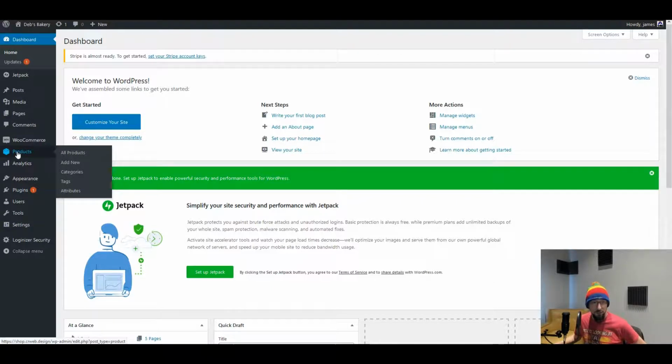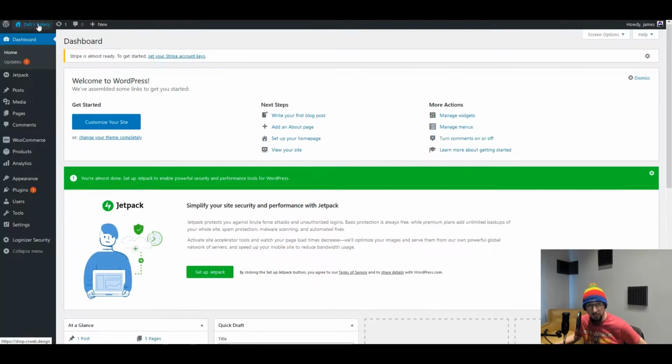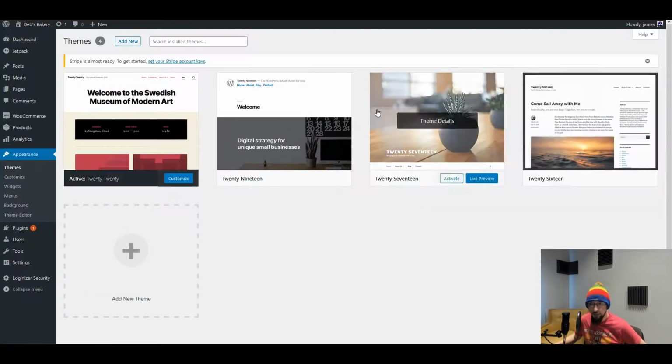So first thing I want to do is take a look at the front end of the website. Now remember, this just doesn't look very nice, right? This is the default. So we probably want to pick a new theme real quick, right? And that part's not too hard, actually. You have a couple options. If we go back to the back end and we go to Appearance and Themes, we can search from a bunch of themes. We'll click Add New up here.